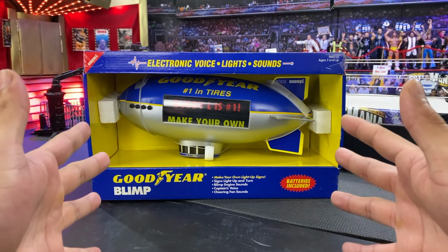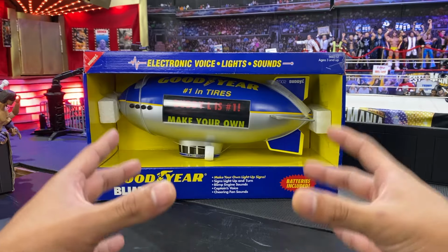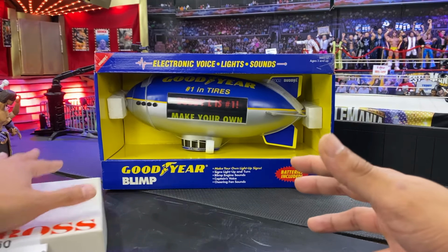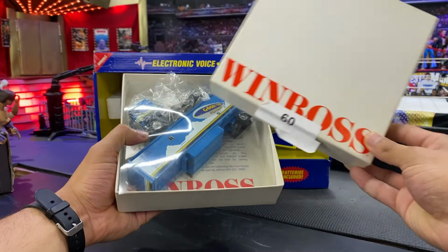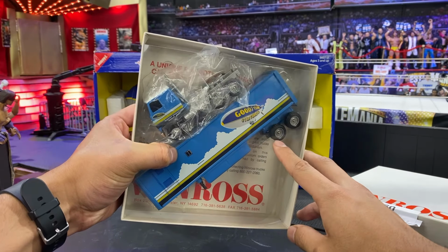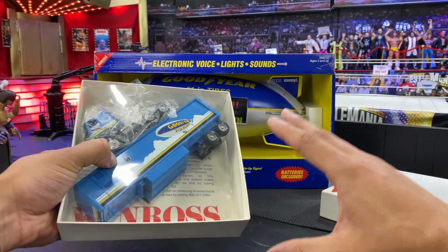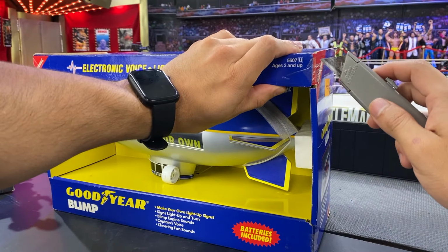Now, when I purchased this, I was like, okay, it's gonna be cool that we have a blimp in the arena, but we need a landing station for this. And I didn't wanna just get a helipad and put it off to the side. We gotta go all the way. So I did a little bit of research and I ran into this pretty cool vehicle. Let's take a look. It's by Win Ross. We'll take a closer look later in the video, but man, look at this. It's an airships operation semi truck. Man, it's gonna be so cool. It's gonna go well together. Now, this isn't a set. I bought this separately because I just wanted a landing dock for this. All right, so let's crack open this bad boy right here.